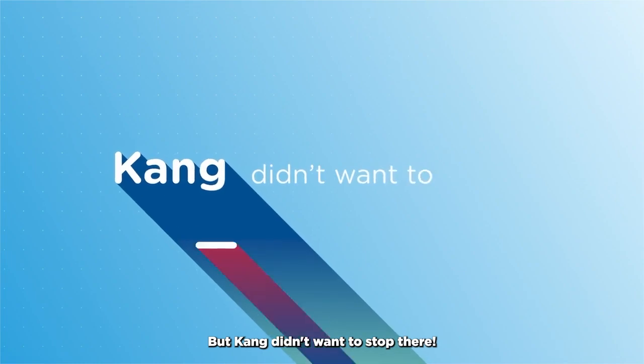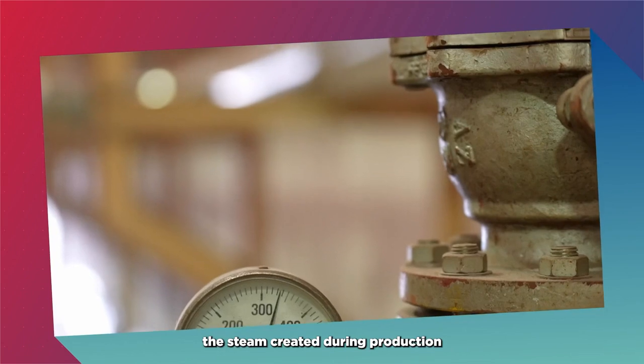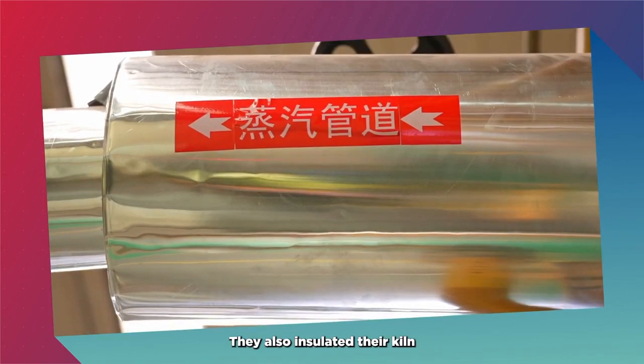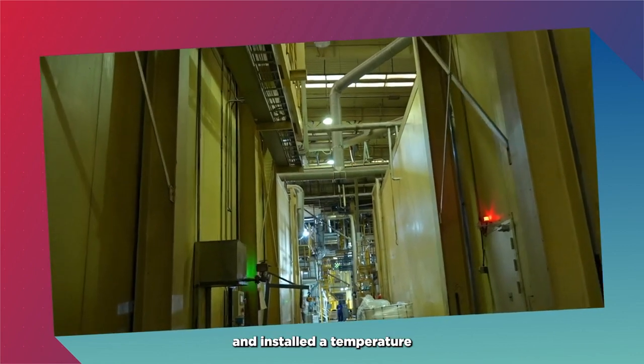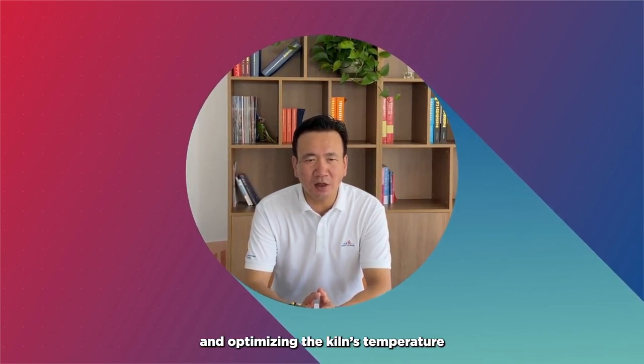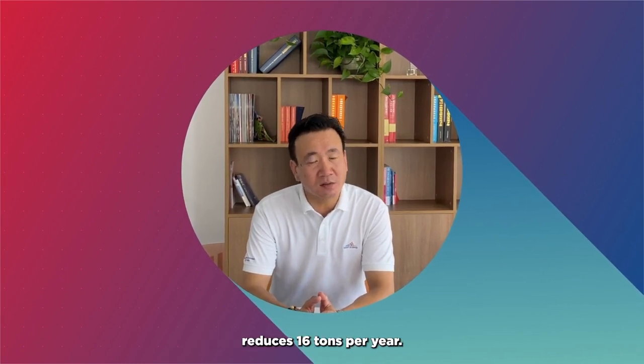But Kang didn't want to stop there. He and his team had the great idea to capture the steam created during production and turn it into energy. They also insulated their kiln and installed a temperature control system for it. This steam as an energy source reduces our CO2 emissions by 101 tons per year, and optimizing the kiln's temperature reduces 16 tons per year.